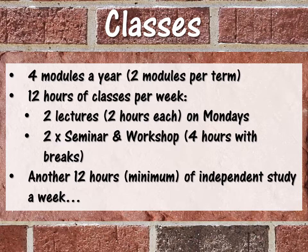And you are, of course, expected to spend another 12 hours a week on independent study, revising, working on your assignments. So remember, just coming to classes is not enough. You have to put in a lot more work at home on your own.